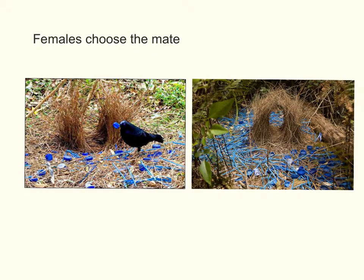Several studies on bowerbirds have shown that bower decorations are correlated with mating success. The bowerbird here gets more mates if he puts blue feathers on the bower. Females here get to choose the nicer bower. Therefore, this behavior is passed on to the next generation.